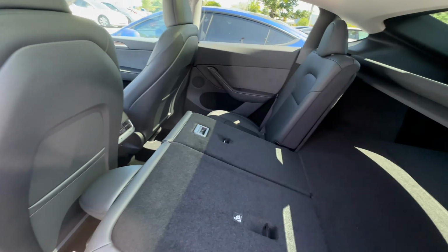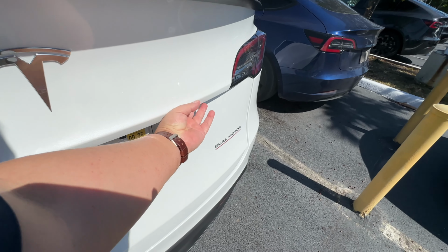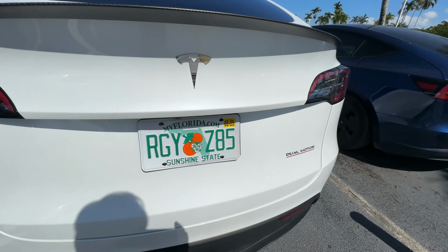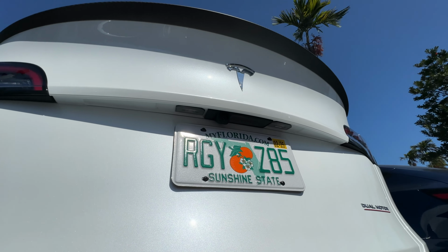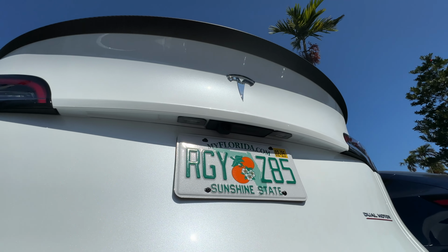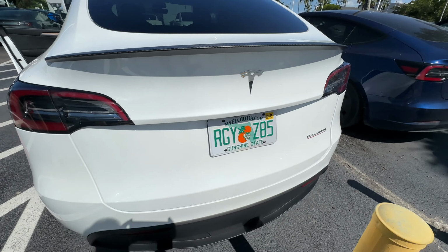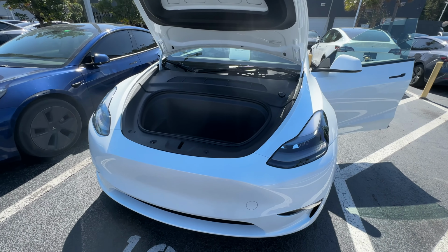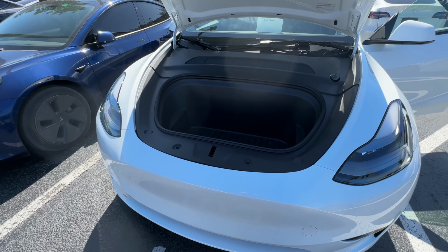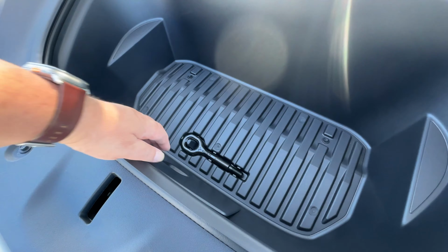RGYZ85. It's kind of a cool random plate. Where are we? Where are we, baby? Come on, talk to me. Let's see. We'll fool with the plastic later. Well, everything seems to be here, including the tow hook. So that's nice.